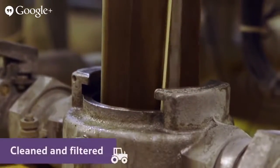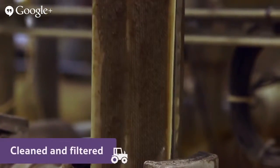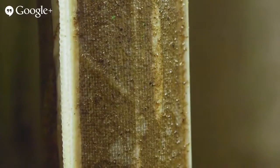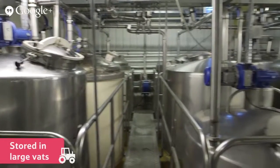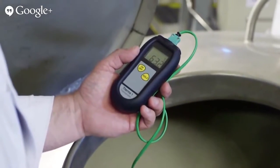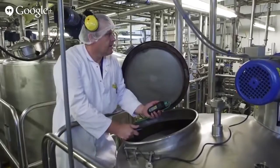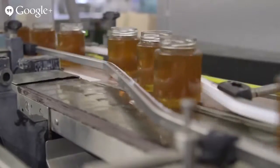The honey from the hives is placed in drums and transported to the factory. Then it is cleaned and filtered, taking out anything you wouldn't want to eat. The warm, filtered honey is stored in large vats. The honeymakers regularly check the temperature to make sure it's correct. When the production line is ready, the honey is put into containers and labelled. This factory fills around 1 million jars a week.